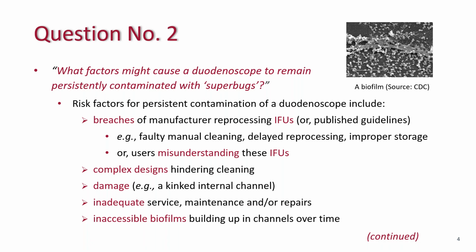Maybe the most overlooked risk factor, because we're all very busy, is inadequate service and maintenance and repairs. If we use endoscopes, just like if we were to drive our car and not change the tires in time, what can happen? The tread can wear out and the tires can explode and cause us problems. So if there's anything that you can glean from today's lecture, this is one of the most important points. Please assure adequate service and maintenance to reduce the risk of persistent contamination.